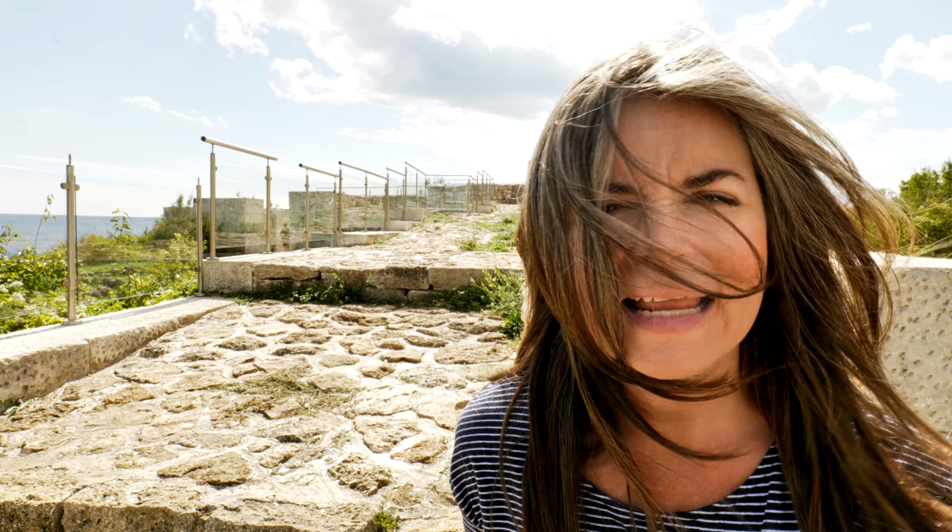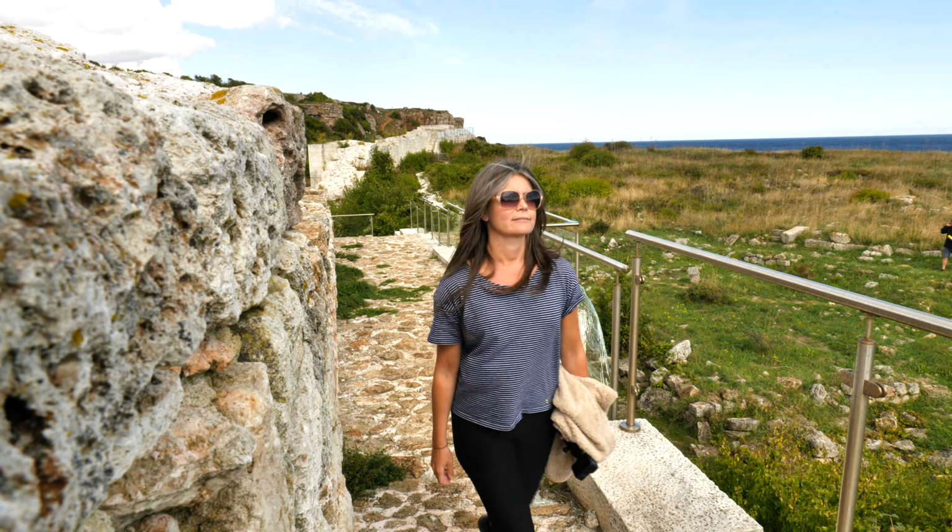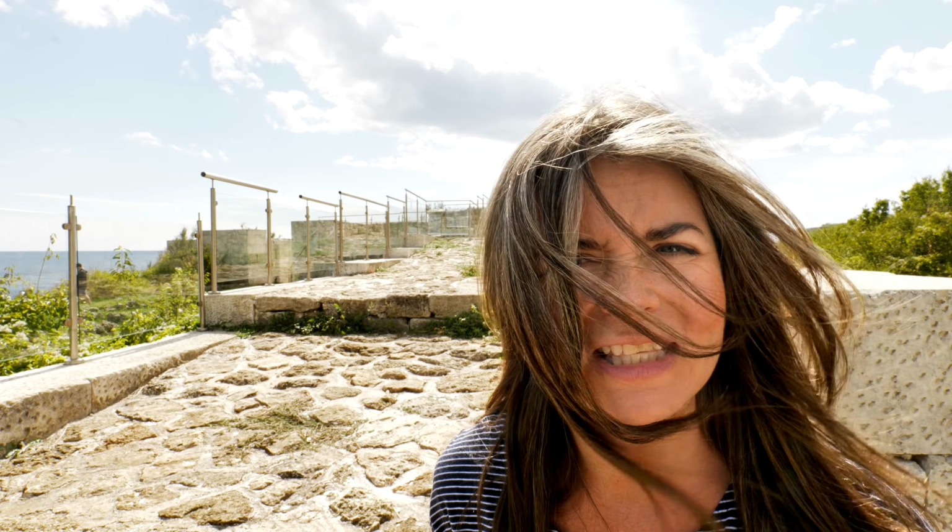So this fortress wall was built at the end of the 5th century, beginning of the 6th century, and it was built to protect against attacks from barbarian tribes coming from the north. And it lasted until the beginning of the 7th century.